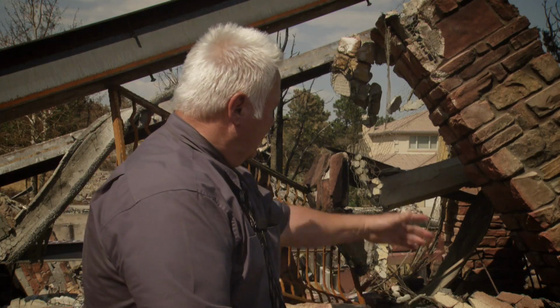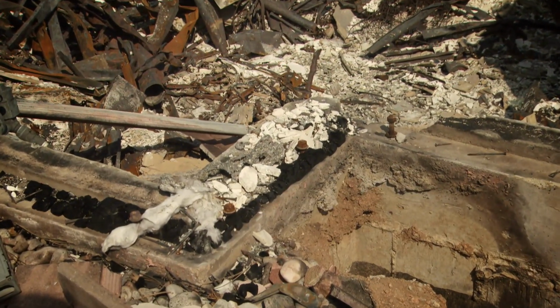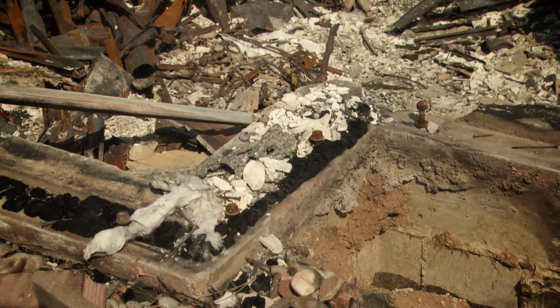Also, if you take a look around the foundation, there's what we call foundation bolts. That's what your wood frame actually bolts to. And so if those foundation bolts are structurally damaged, then that causes a problem as well.